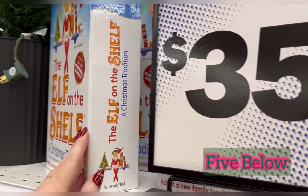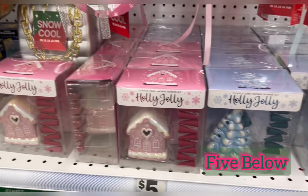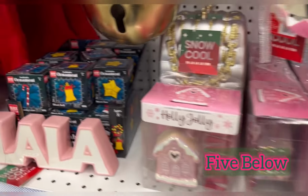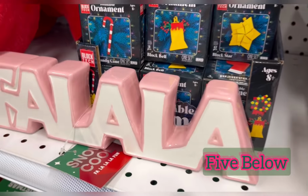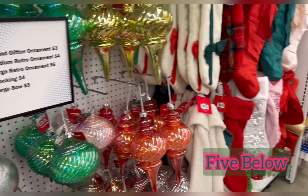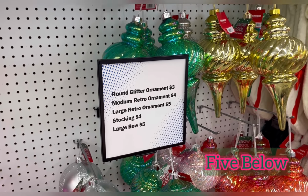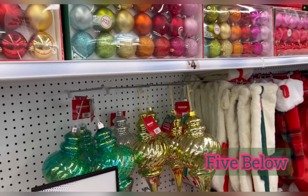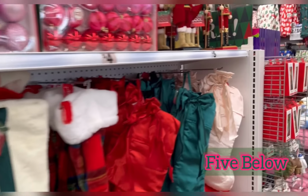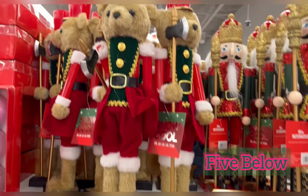And it looks like somebody took a marker to the barcode, so they must have come from some other store maybe. And incense burners for Christmas. A little fa la la la la. And some of these really large ornaments, stockings, you know, the normal good stuff. And they also had these really colorful plastic bulbs up on the top. And they even have some nutcrackers for $5.